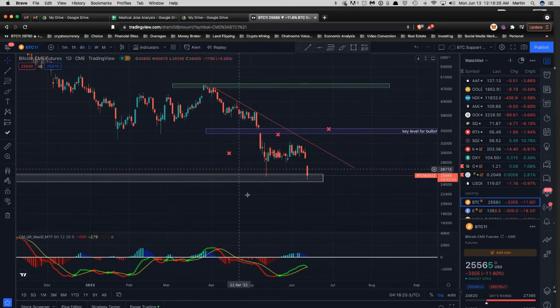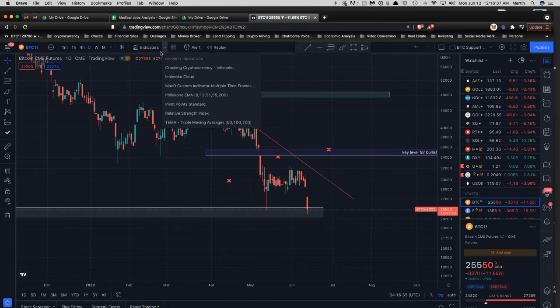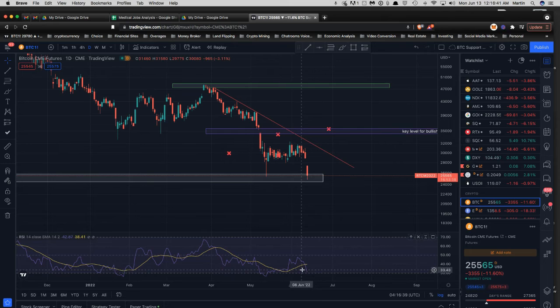MACD. We're turning bearish, and we're still underneath the midline. This is bearish. Nothing good to talk about there. What else? RSI. We're not oversold yet. We're approaching 30. We just crossed underneath 40. That is bearish. We're not oversold yet, so we can go down some more.